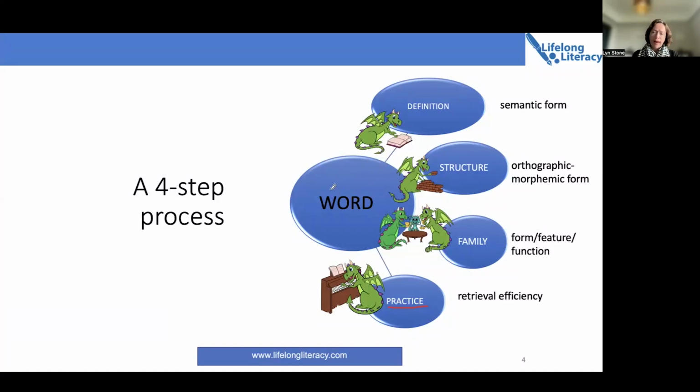The other thing is, when you're selecting a word for the four-step process, make sure that you don't select something that they could sound out with basic grapheme phoneme correspondences. That's a waste of time as well. The words that we select in the four-step process are words that may not normally be derived from what they already know about the writing system. It's words that are difficult to put into long-term memory.